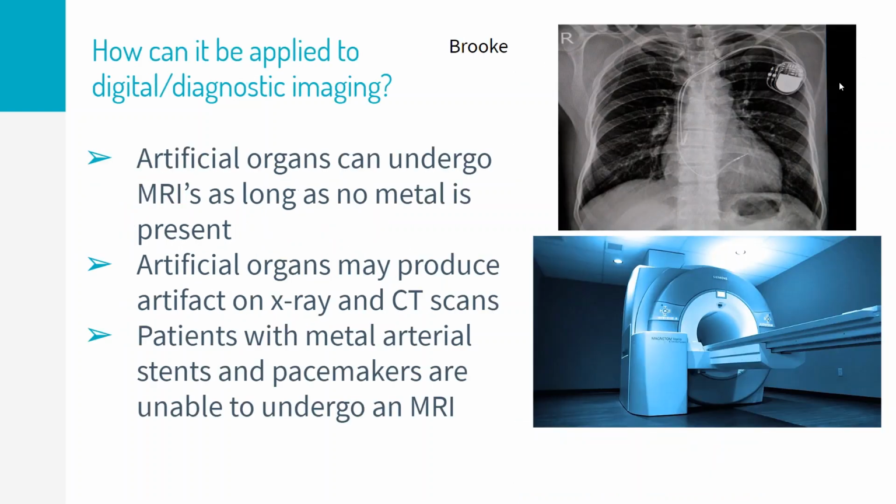X-rays aren't as commonly used to demonstrate soft tissue organs because there are other modalities that will better demonstrate them. MRIs are a common modality when imaging these soft tissue structures, such as organs. When imaging artificial organs in an MRI, the doctor must ensure that no metal is present in the organ, or it could be a danger to the patient. Metal is common in a lot of arterial stents and pacemakers, meaning the patient couldn't undergo an MRI.